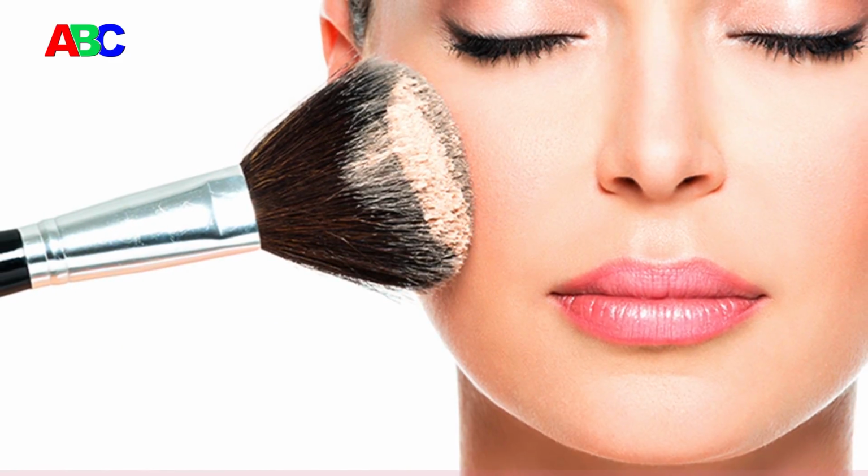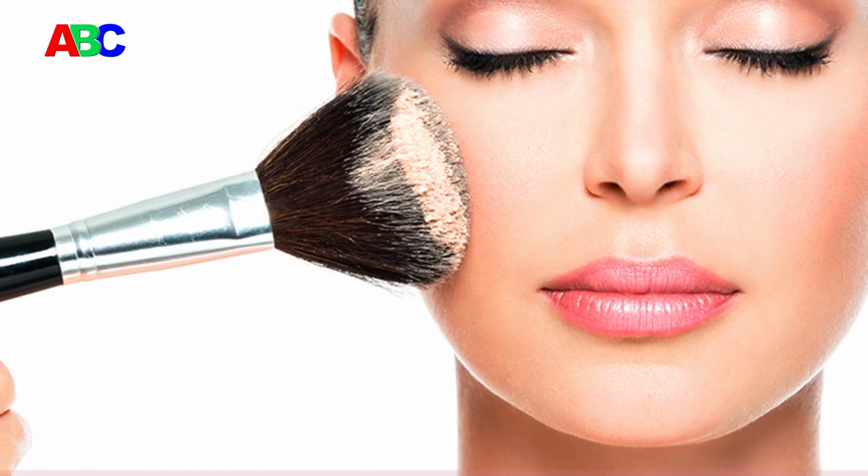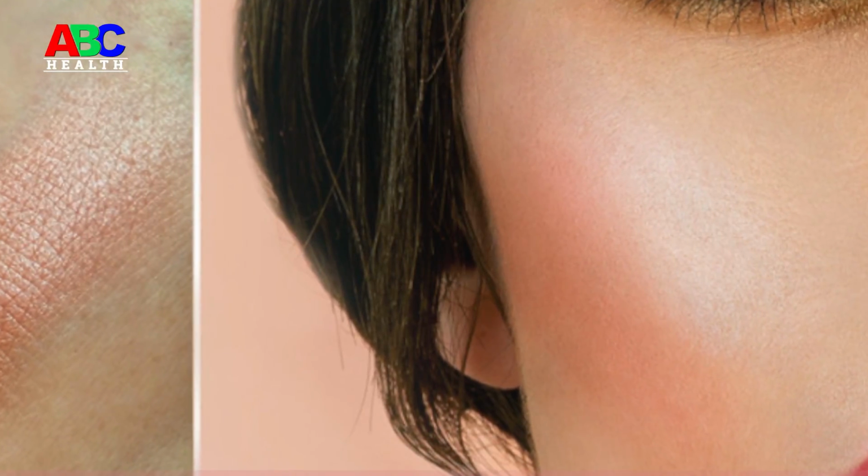Do you have a cool, fair skin tone? If your skin is quite fair but falls on the cooler side, then you will want a blush that warms your skin up a little. A rose gold blush or warm coral is the best way to go.